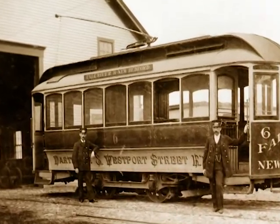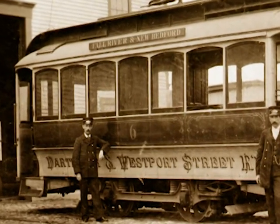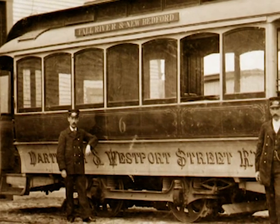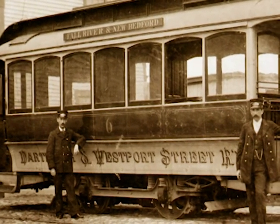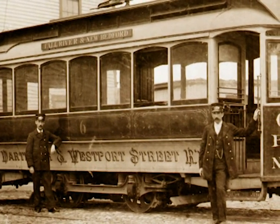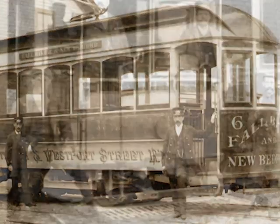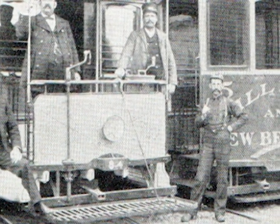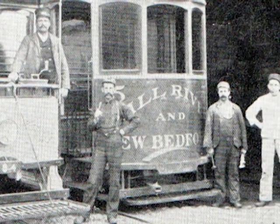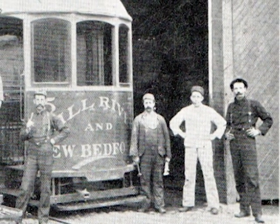Construction of the line moved right along, and, though opened in sections, on July the 1st, 1894, the line was completed between the two cities. Car number 6 here was the first car over the entire line. This view is at the Stafford Road car barn in Fall River. Since the Dartmouth and Westport didn't have any car barns of its own, the company used facilities provided by both the Globe Street Railway in Fall River and Union Street Railway in New Bedford.